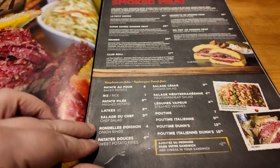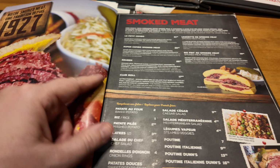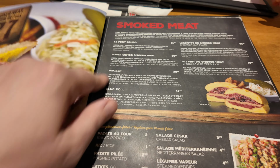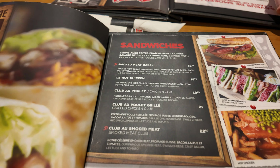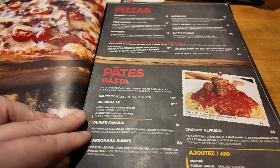And then all the smoked meat. Yes, they have fries on the menu. When you look them up online, they're all about their deli sandwiches, so I think that's probably what most people get. But they've got all the things. It's a very big menu.